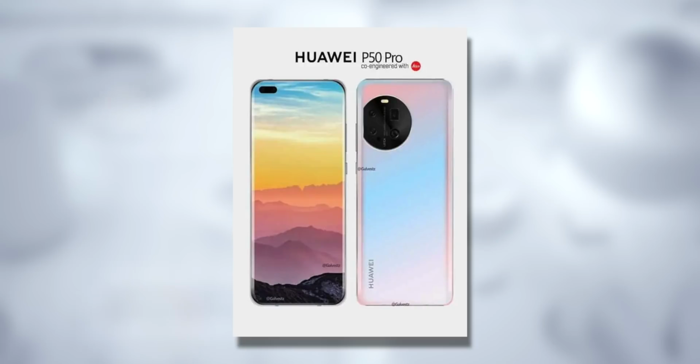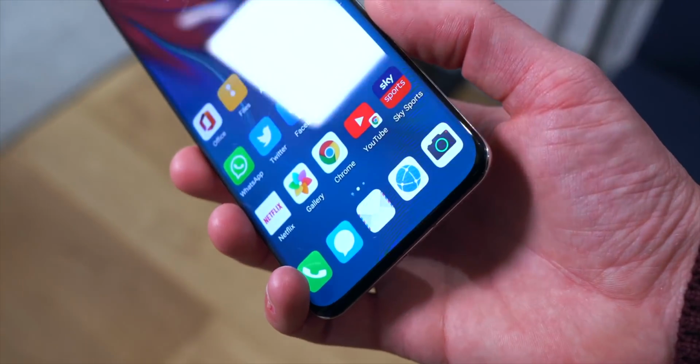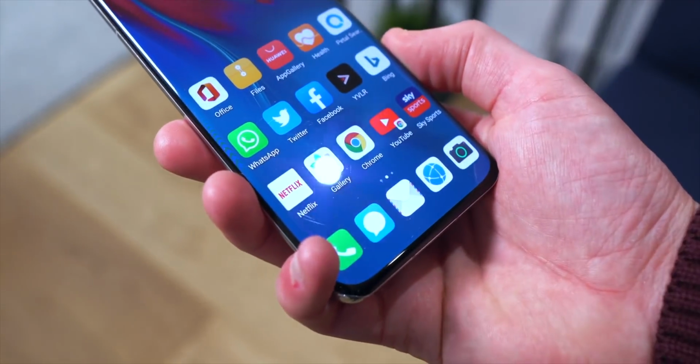Next up, we have another phone that is on the horizon very, very soon. It is the Huawei P50 Pro. Huawei have been a controversial choice from a software point of view over the last year or so due to the US and subsequent Google ban. But before we touch more on what is to come from a software point of view with the Huawei P50 Pro, let's look at some of the potential hardware.